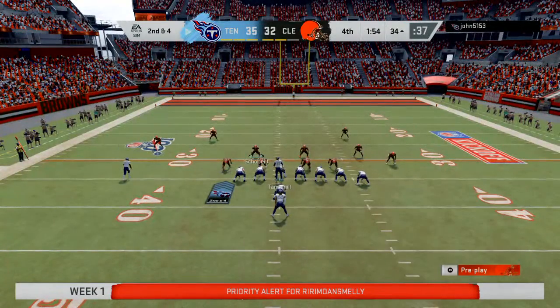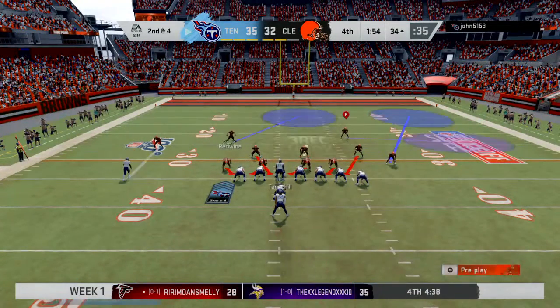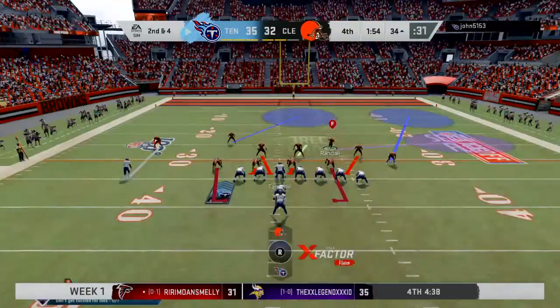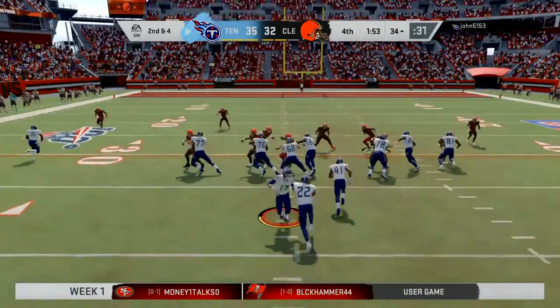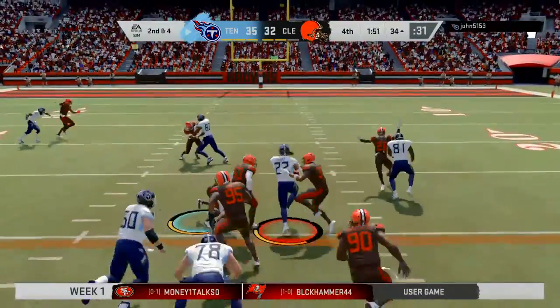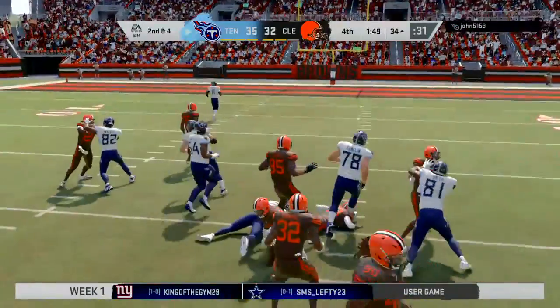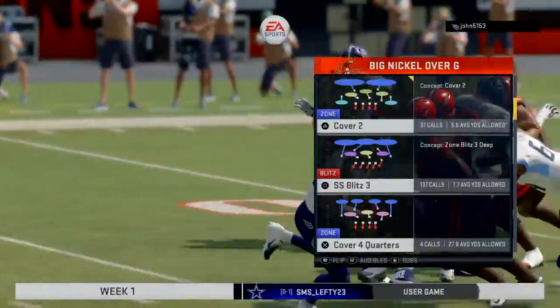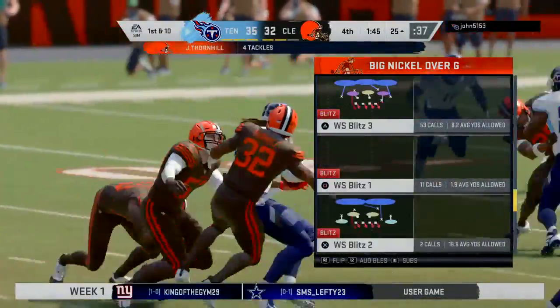So they come up on 2nd down. If they can get another run like we just saw, would likely put an end to this thing. This is Henry. And he's able to get it down to the 25-yard line. 9 yards to pick up there, and it's a 1st down.